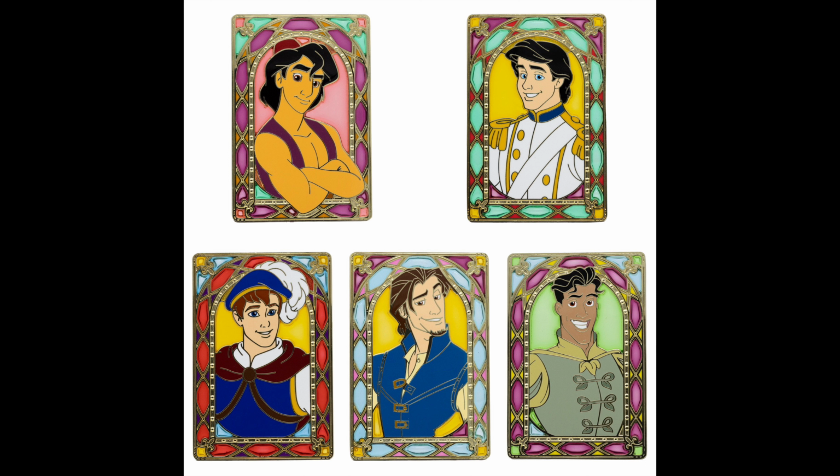Next up is Pink a la Mode. They have a new stained glass series featuring Disney princes. The first wave has 5 Prince pins. They feature Aladdin, Prince Eric, the Prince, Flynn Rider, and Naveen. Those are all limited edition of 300, retail price $30 each.